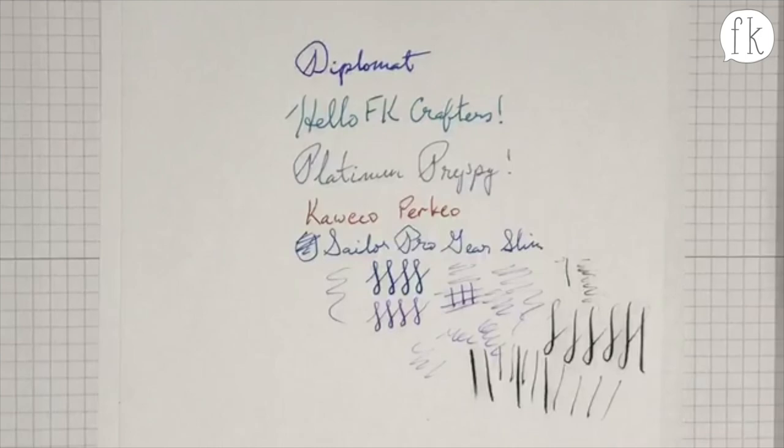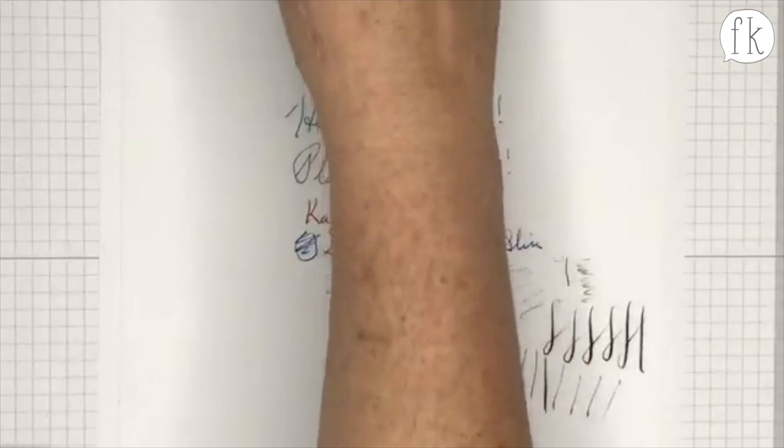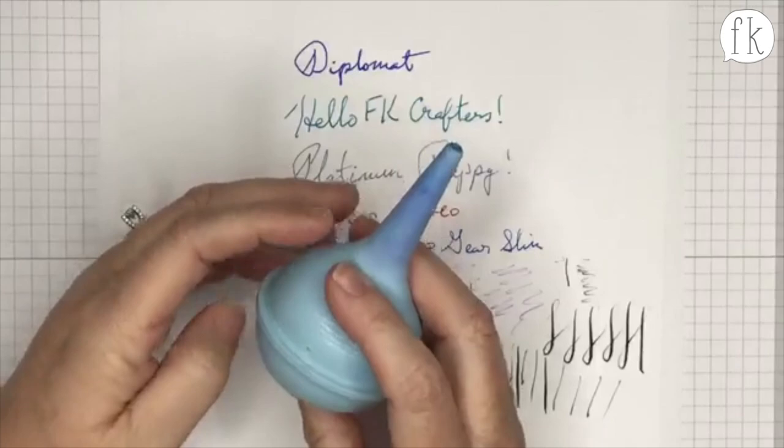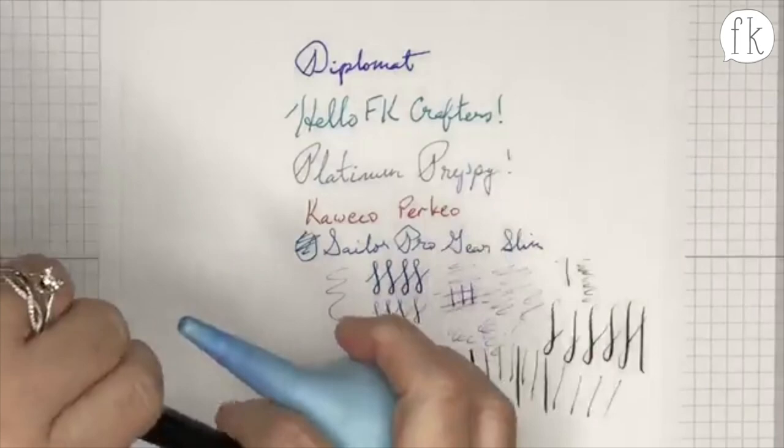You want to rinse your nib out, and the best tool for that is this little thing right here. I believe it's called a bulb syringe, but we affectionately call it a booger sucker here at Finders Keepers. So you fill it with water, compress it underneath water, and then you stick it into a pen that's not inked. Let me find one to show you real quick.